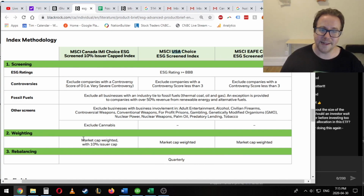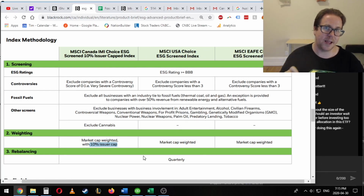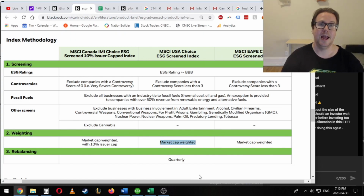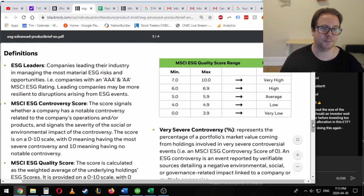From there, the last thing is the weighting. So it is interesting to me that the Canadian index does have a 10% issuer cap. So this means that no individual company is able to have more than 10% of the portfolio. This is going to prevent the big banks from dominating. They might end up having a much higher weighting than we would want them to be. But for USA and EAFE, that hasn't been a problem. They're just straight market cap weighted. What it does mean is that a couple of tech companies are huge in this USA one. And that's really what I'm going to spend time showing you, the sector breakdown, because there are some deviations there. So this is really the screening from the methodology perspective.